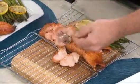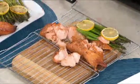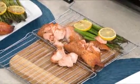With the vegetables right next door to it, you're not dirtying up a bunch of pans. One pan, two pans, three pans. That's what you're looking at to do a meal like this.